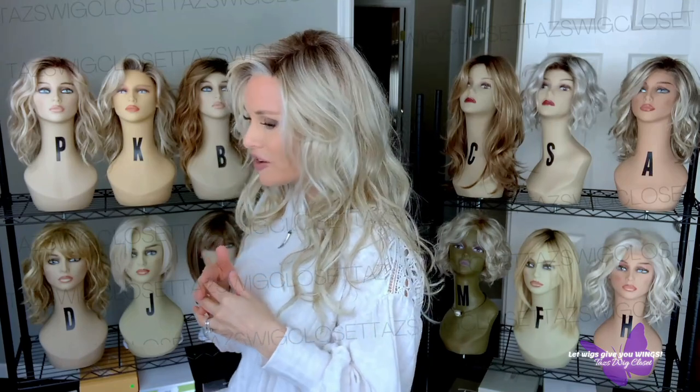I have been wearing this a little while now, and I can usually tell when a wig is going to just get tangled up and snarled very easily. I mean, it happens nearly immediately. You start to see the signs, right? Do you know what I'm talking about? I'm not getting that with this piece. This one is just feather light.